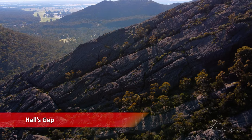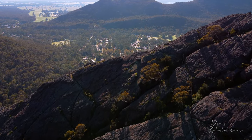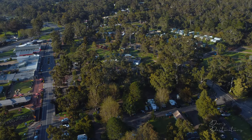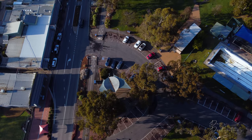Halls Gap is the main town situated in the Grampians. The town was named after William Hall, who established a sheep farm there in the 1840s. The town has grocery stores, restaurants, and many hotels, caravan parks, and camping grounds to supply all the needs of its visitors.